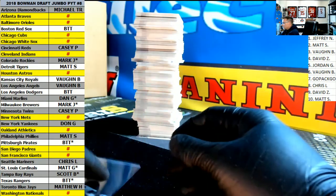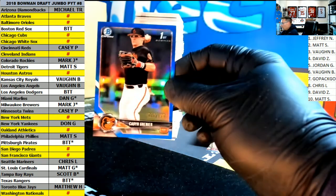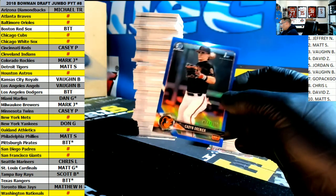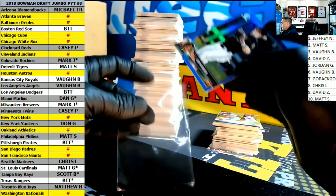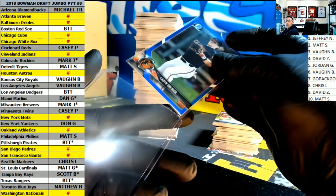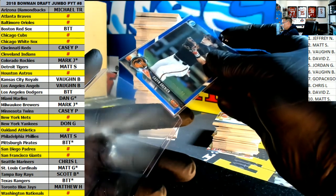Regardless, Chris, it's actually good to see you, man. I haven't seen you in a while. For the OOO faces, Caden. That was numbered 18 out of 150. Oh, serial number 8 going out to Chris. Speak of the devil.